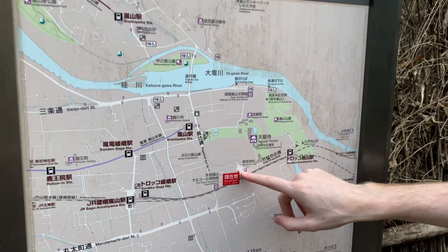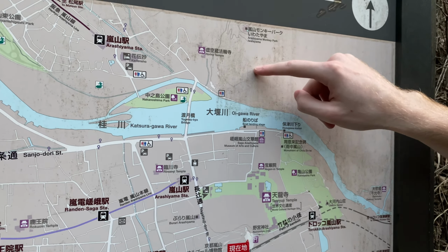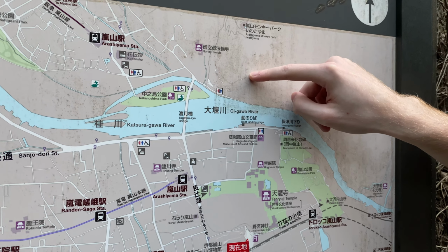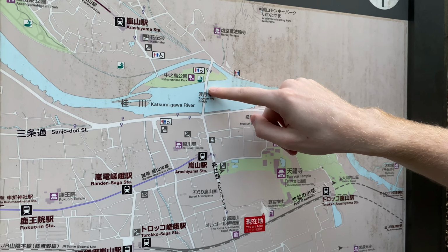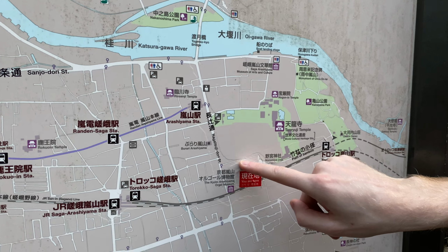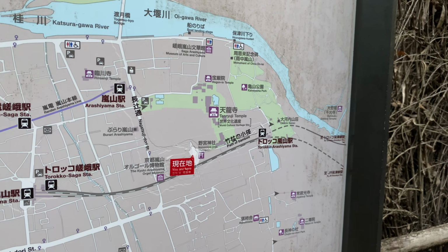Okay, so obviously right now we are here, but the bamboo forest on Google Maps shows up all the way somewhere up here. So just a fair warning, this is not the bamboo forest, even though Google Maps will tell you it is. What you need to do if you do end up over here is to cross back over the bridge and come down and all the way back here to this little pathway that will take you through the bamboo forest. And there's two paths that you can take, so just make sure that you don't get lost and that you find the correct one.